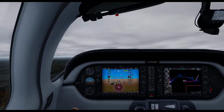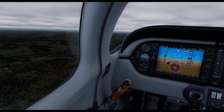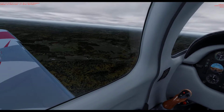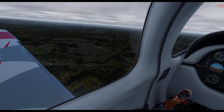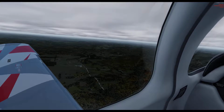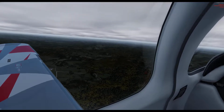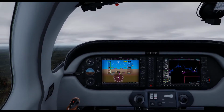It's quite a short flight, this one. Beautiful looking scenery out there, has to be said. Pretty gentle climate.